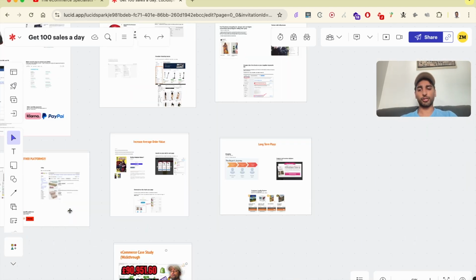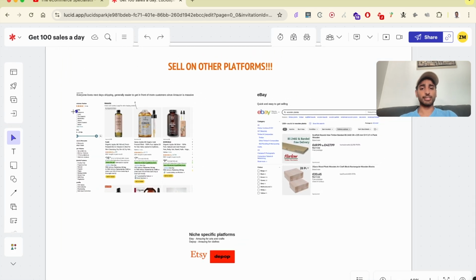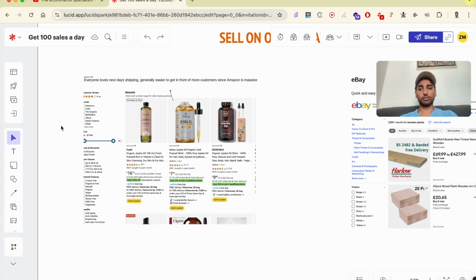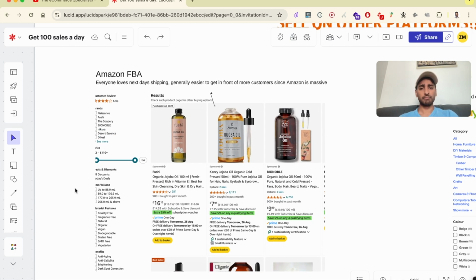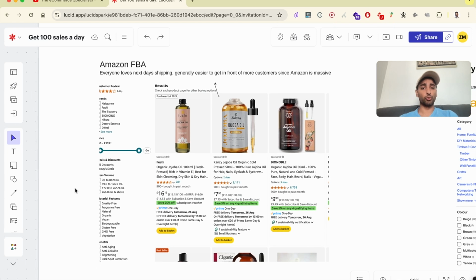So that's the paid strategy. Next one is to actually sell on other platforms. For example, Amazon FBA. Everyone loves next day shipping, and it's generally easier to get in front of more customers since Amazon is massive. I believe it's the biggest e-commerce site in the world, which is not surprising at all. So if you want an instant rush of traffic, get on Amazon.